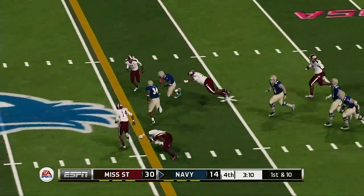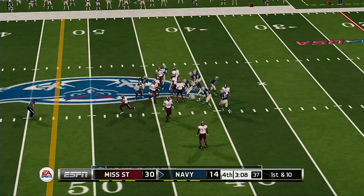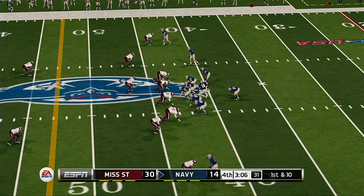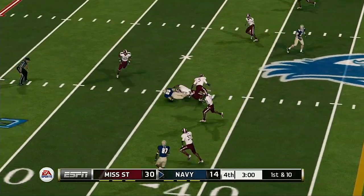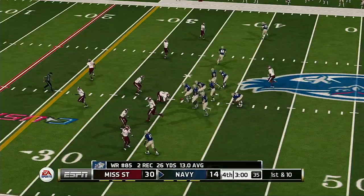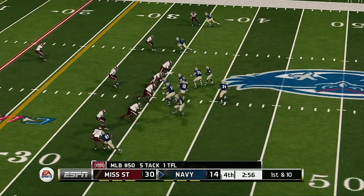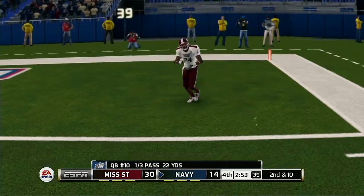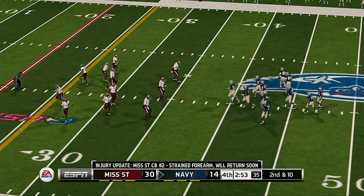He's scrambling. And now the ball is loose. One of the wide receivers picks up the fumble. Brought down right around the 36-yard line. Just under three to go in regulation. To go long and does. Second down and 10 to go. Ball on the 36.